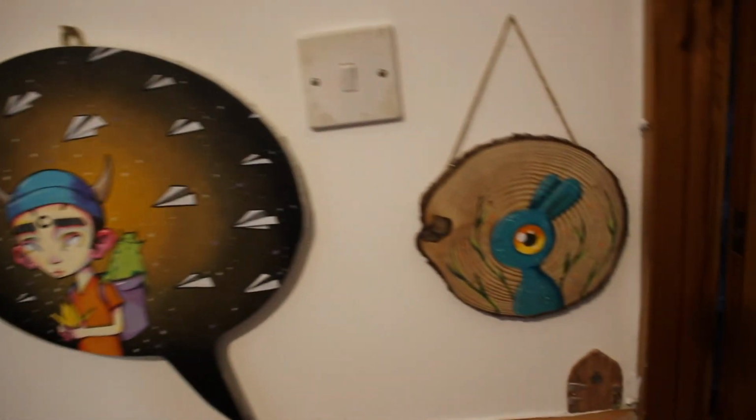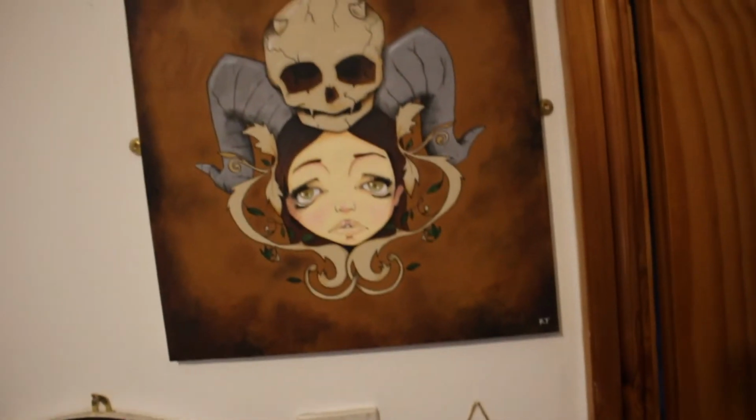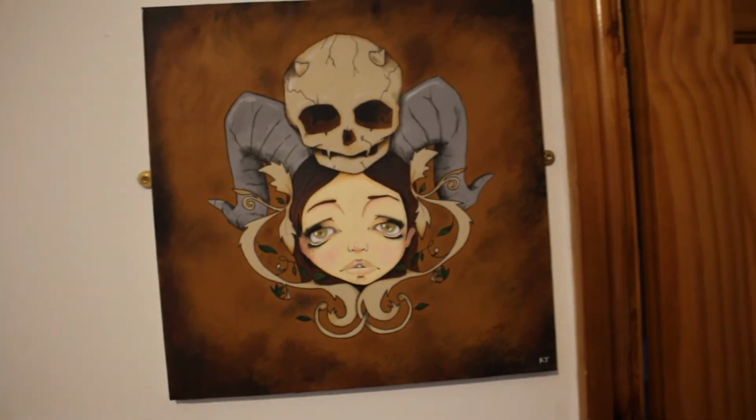These are a few other pieces. I keep meaning to do more of these little bunnies because a few people have asked me for them, so they wanted to buy some. So if you're interested, let me know.